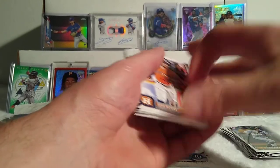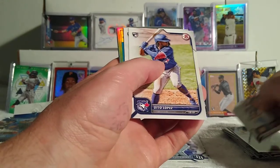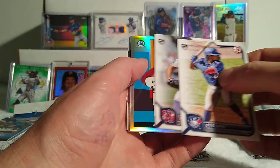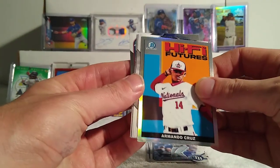Nothing in this one either, guys. We only got two packs after this. We'll see. Base veterans. Otto Lopez, Reed Detmers, and Armando Cruz. High five futures.